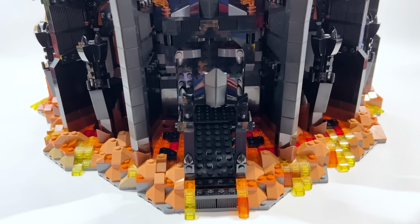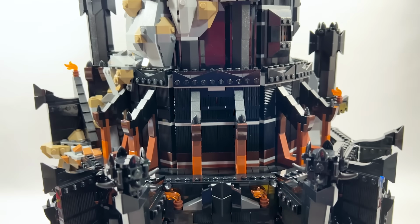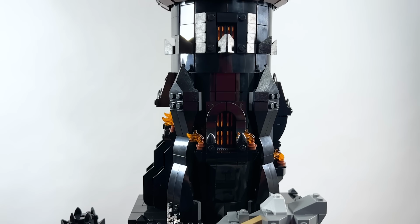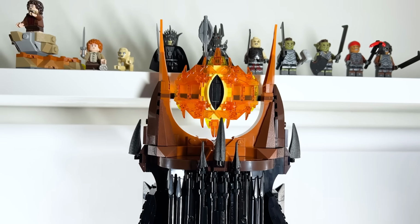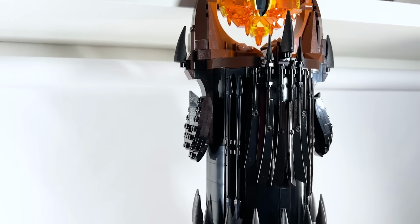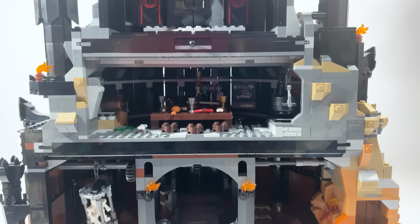Now here's the whole thing built up, and it's just insane. The architecture of this, some of the part usages here, some recolors, the whole rocks and how it's built into this mountain. It's just insane. You can see how it goes way past the paper for the usual height that I have for reviews, up to the shelf, which usually has helmets on it, but I put the figures there. Speaking of helmets, we really need some Lord of the Rings ones. But anyways, here is the back here, and there's a bunch of different rooms.